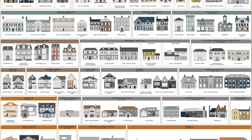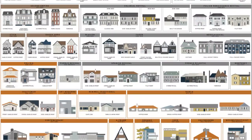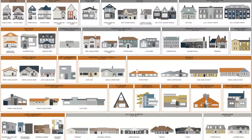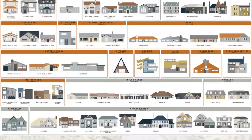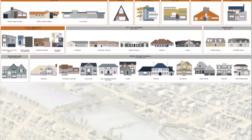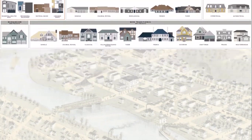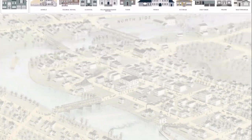Many of the styles that you can see here, the Queen Anne, the Prairie, Craftsman, and Ranch, are styles that are very typical here in the Eau Claire community. But then you'll also see some of these 21st century styles, like the new traditionals at the very bottom here. All of these different styles are part of this long legacy that's tied together as styles change and borrow from one another. It's just fascinating to dig into.